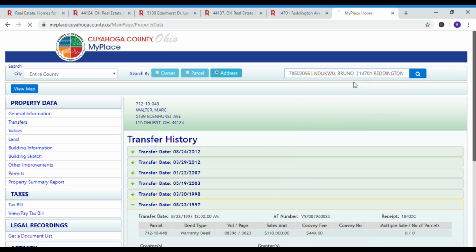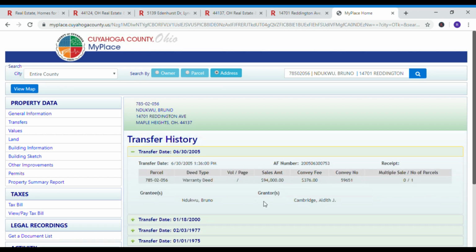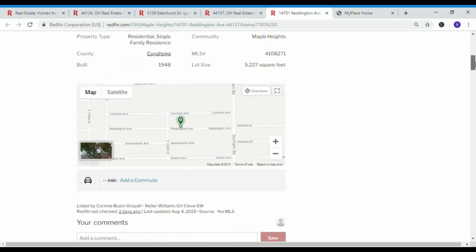Reddington, and we see that the current owner paid $94,000 in 2005. A few years back, around 2010, 2012, 2014, a house like this would have sold for probably only $30,000 or $40,000, maybe $50,000 if it was in exceptionally good condition and you're lucky. But at its current listing price of $79,900, that's still 15% less than its peak value from about 14 years ago. This is in a census tract with a median income of about $40,000 for household income.